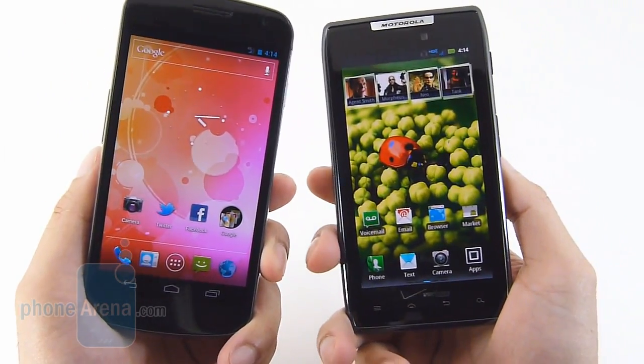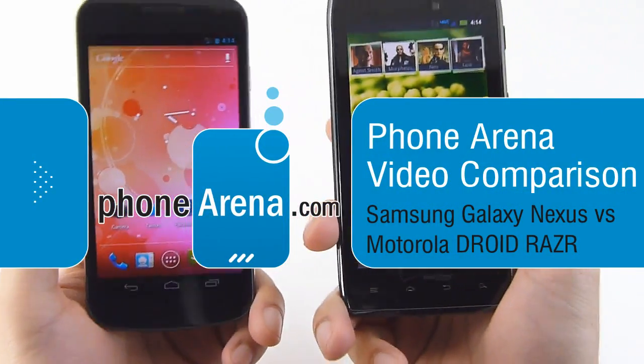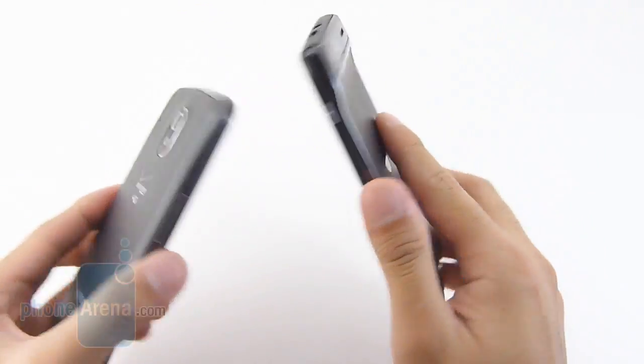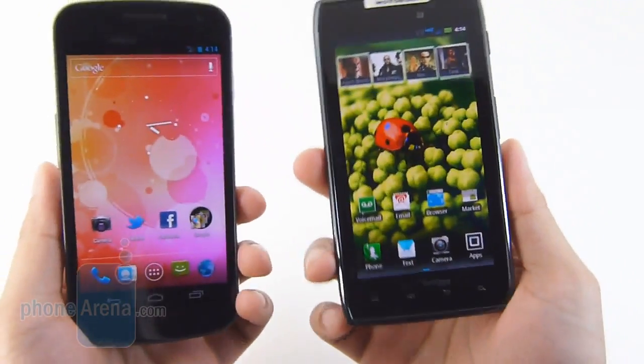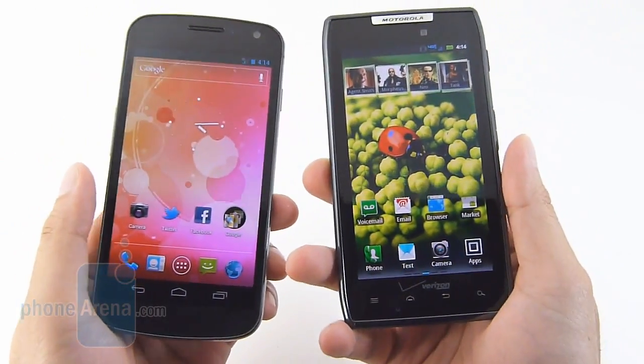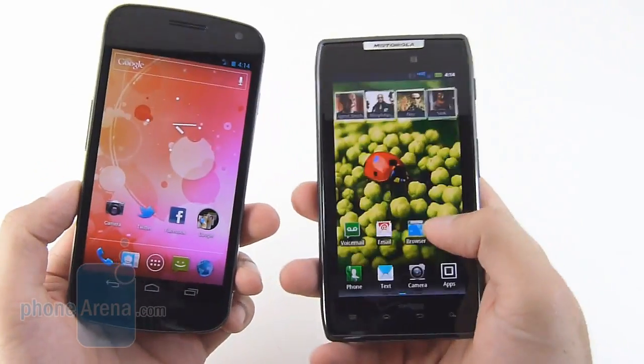You're watching our video comparison between the Verizon Galaxy Nexus and the Motorola DROID RAZR, these two being the higher-end devices for Verizon Wireless, and they share a lot of commonalities such as their streamlined designs, gorgeous looking displays, 4G LTE connectivity, and they're both priced the same at $299.99 with the contract. So if you're on Verizon, you're wondering which one to side with, so let's get started and find out which one.